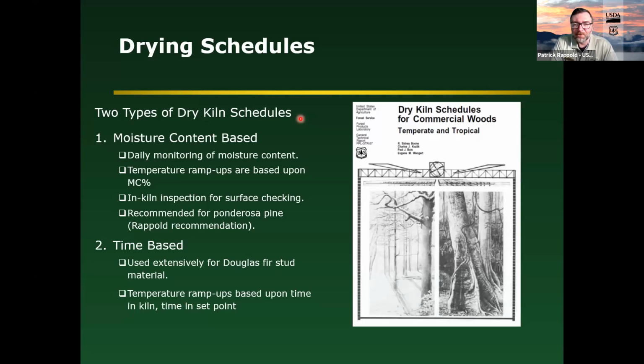Time-based schedules are essentially where your set points, your temperatures, and your wet bulb depressions will automatically adjust, increase, and change based upon regular computerized programmed time increments. It could either be time in kiln or time in a particular setting.